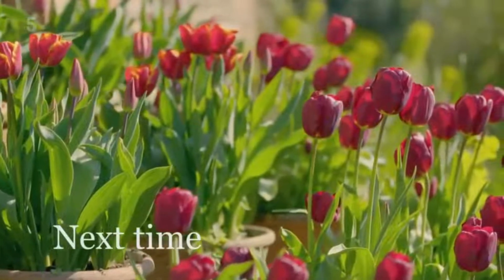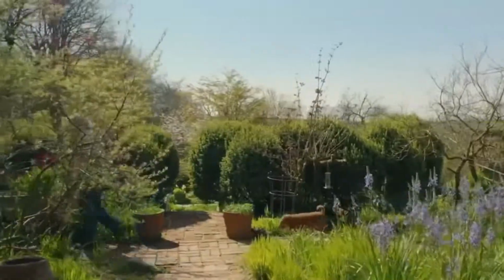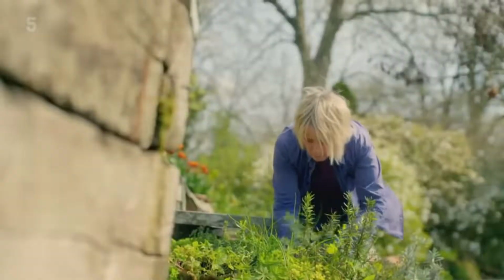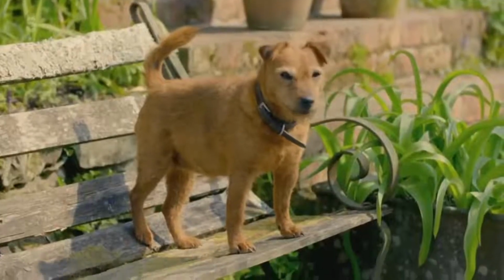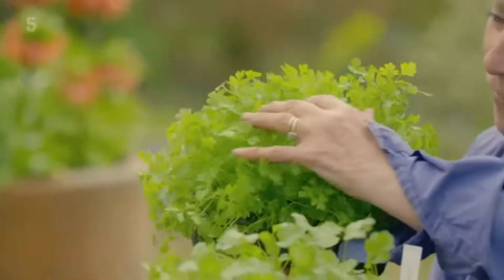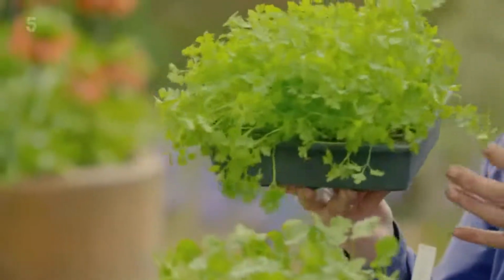Next time, I'll be showing you what to do with your glorious spring bulbs once they've finished flowering. And do you know the difference between wet and dry herbs? If you don't know now, you soon will. This is chervil. I probably sowed it a bit thickly. Look at that, it's like a little forest in there.